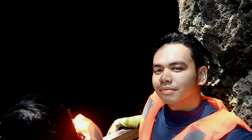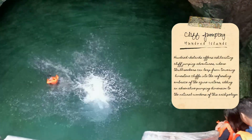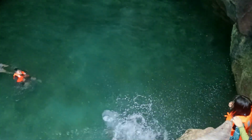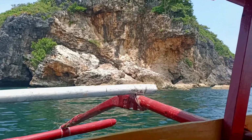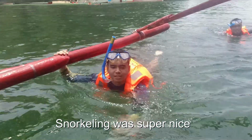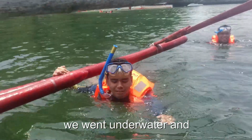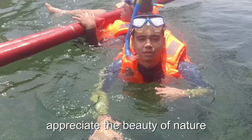Upon reaching Marcos Island, we went to Bat Cave where we had our experience of cliff jumping. It was awesome and refreshing. Then, after that, we had more time to snorkel and see some corals underwater. Snorkeling was super nice. We went underwater and all we see is just a bunch of corals. But it's a great way to appreciate the beauty of nature.